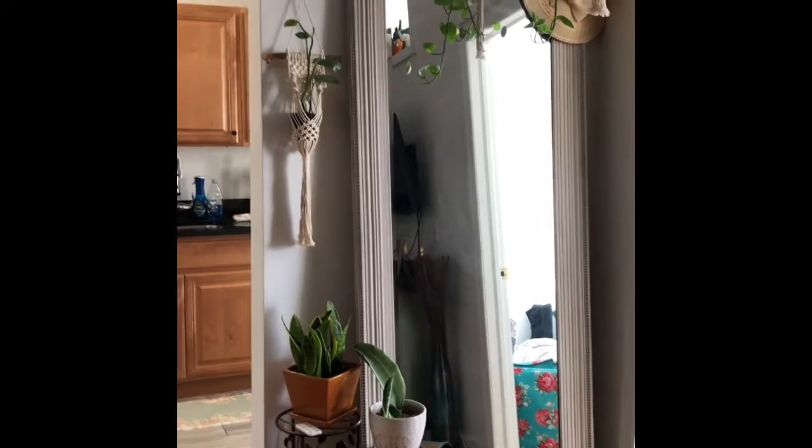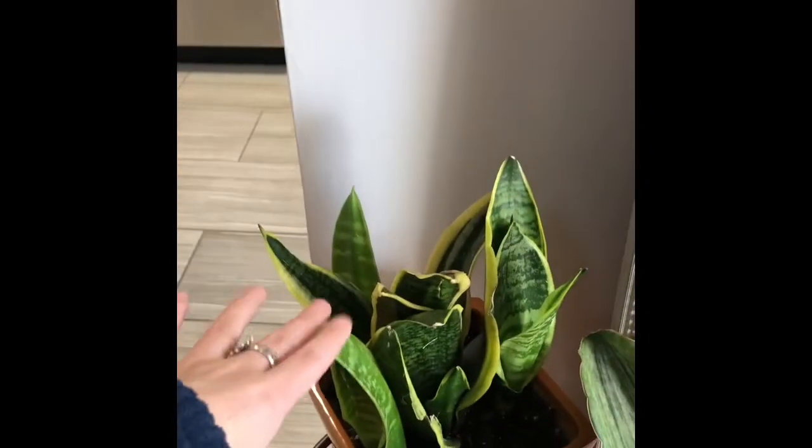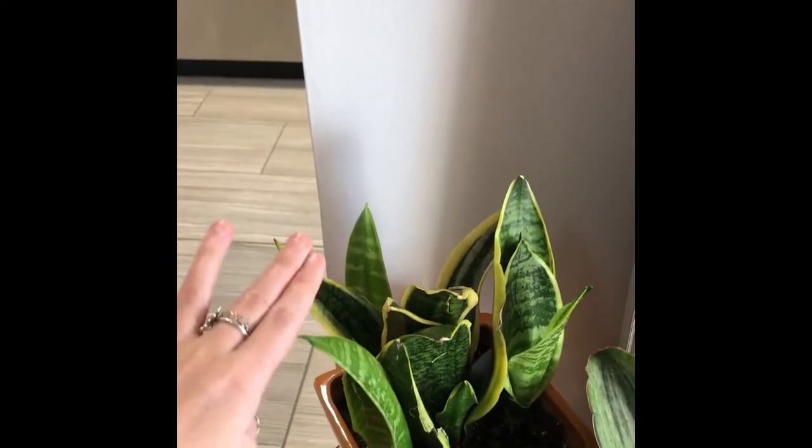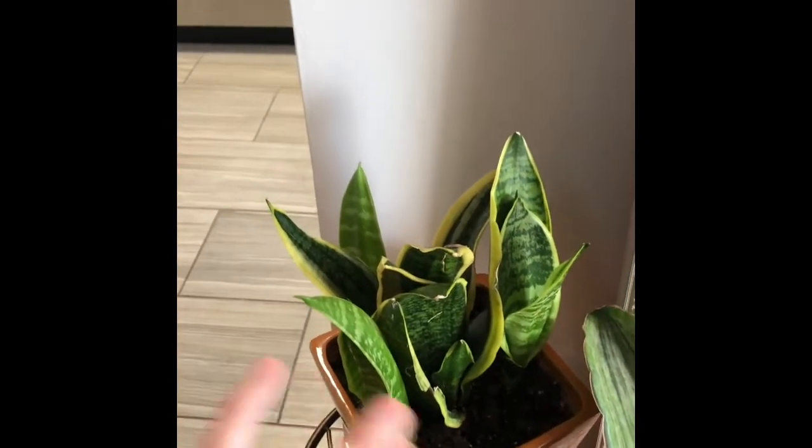In my living room, I don't have any windows, which I know sounds really weird, but in here I just keep my lower light plants. So on these plant stands, I just have my Sansevieria. This is the one that I got from Lowe's. This was one of my first plants that I ever bought, and he's still with me.